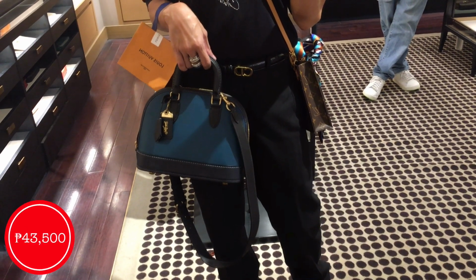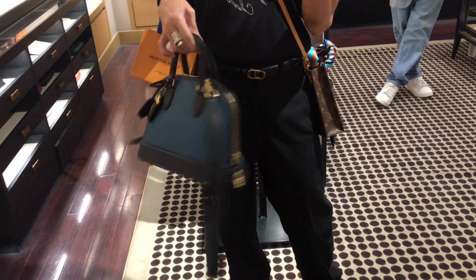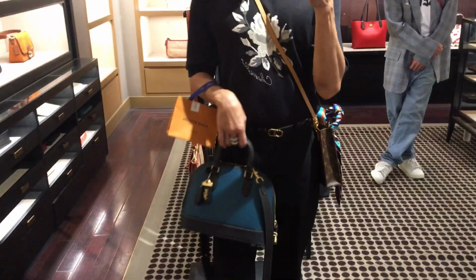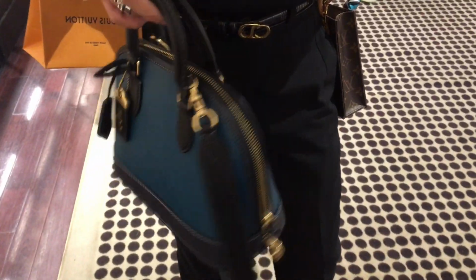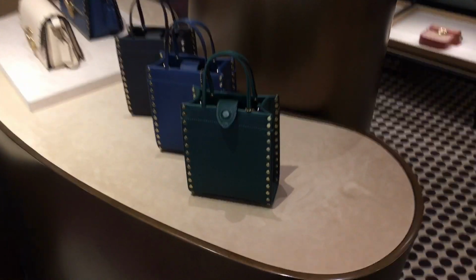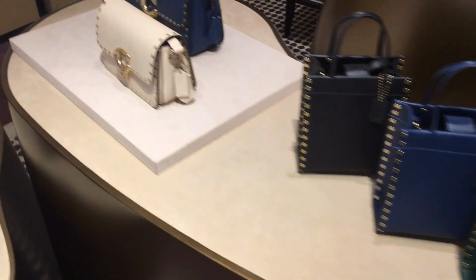Guys, what do you think of this very beautiful bag, 43.5? This is Coach's version of the Louis Vuitton Alma BB. I love the colorway of this one. I love the detachable strap and I love the charms that it comes with. The brushed tone gold hardware is also very beautiful. Here we have again the very cute mini tote bag from Coach.